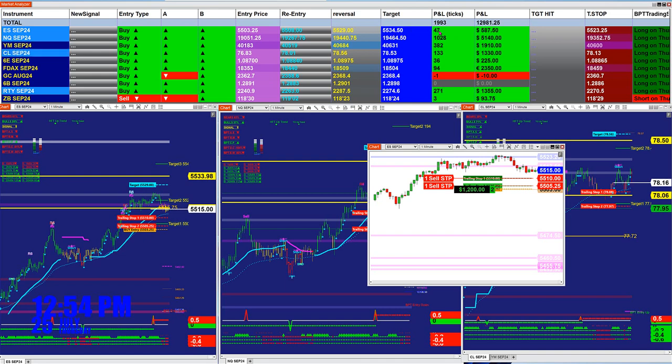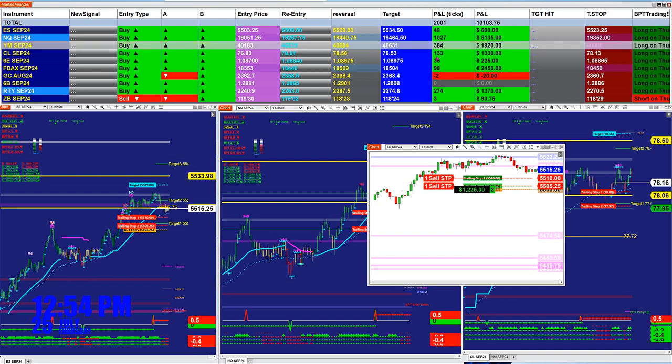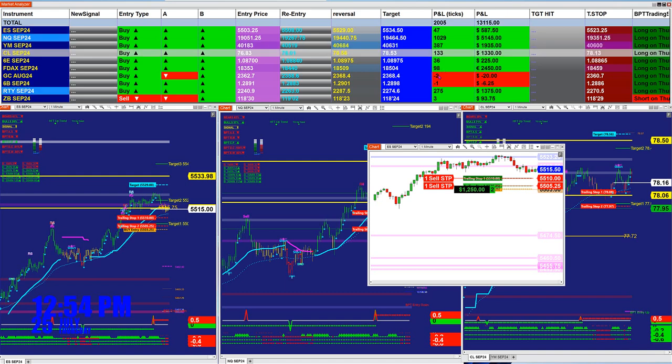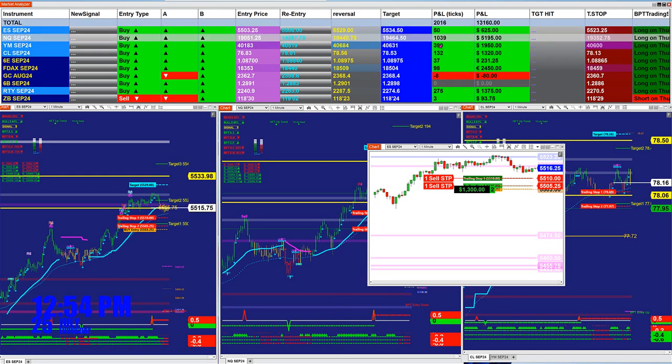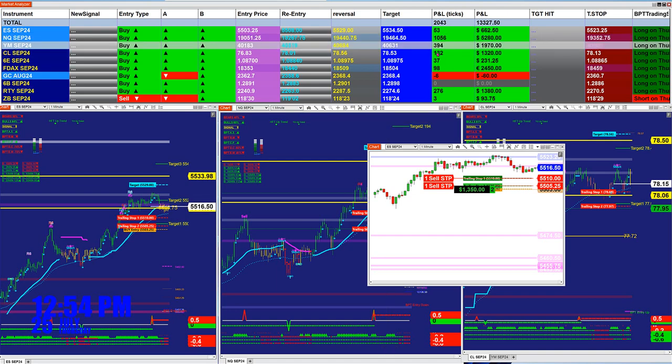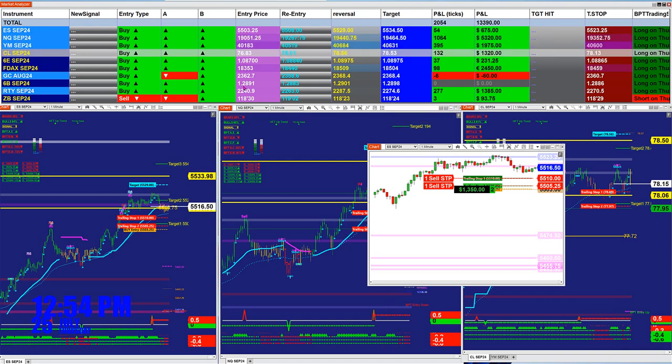47 ticks based on one contract, 1,000 ticks based on one contract, 384 on the YM based on one contract, CL 133 ticks based on one contract. You don't have to trade all of it. You can trade, let's say, on a micro account, one Nasdaq and one YM and one CL, and leave the rest alone if you don't have a large amount of money.